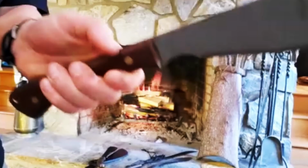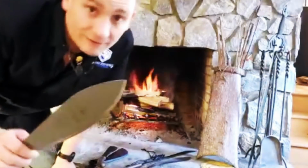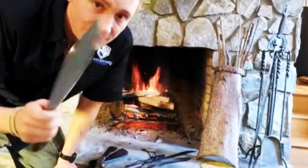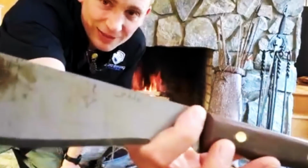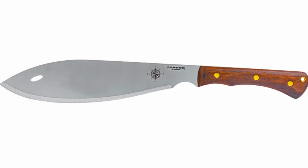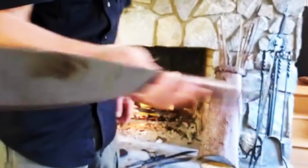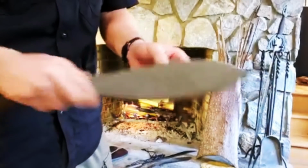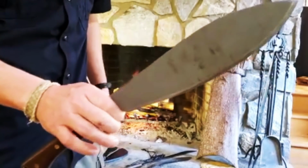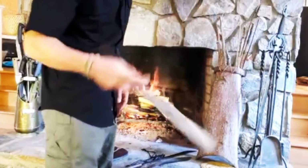Are those walnut scales, Joe? Yes, they are walnut scales. Nice. And this is a 2.5 millimeter thick thinner machete that's out there. You can see how this one's a prototype as well. It's going to have the Condor logo there and a North Star right there, but I just did it in with a pen to show you. And it's going to have a condor hole there, the eye of the condor on the end. This one's going to be really popular too, I think. It's really, really fast.